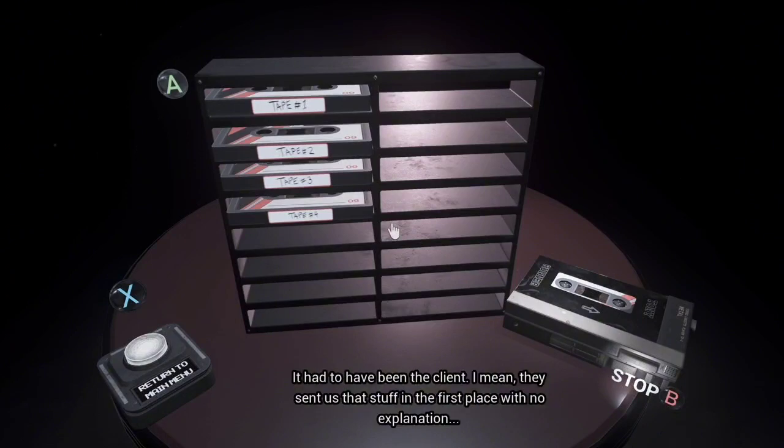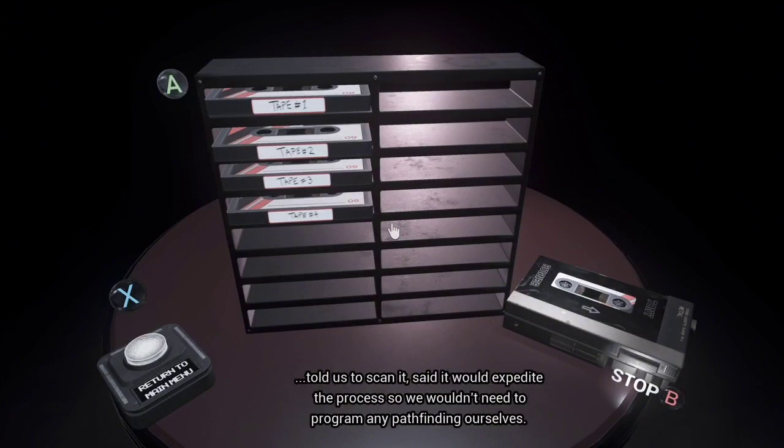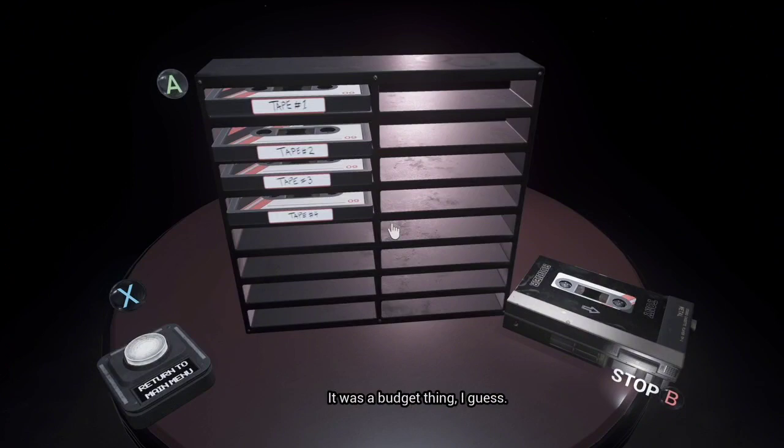I mean, they sent us that stuff in the first place with no explanation. Told us to scan it. Said it would expedite the process so we wouldn't need to program any pathfinding ourselves. It was a budget thing, I guess. It was just junk. Circuit boards and things like that.